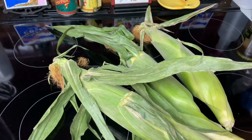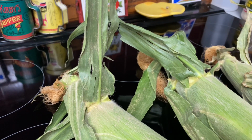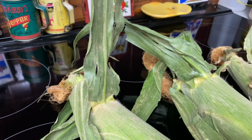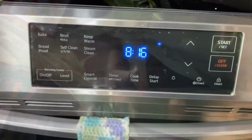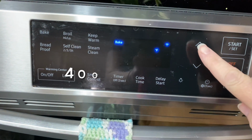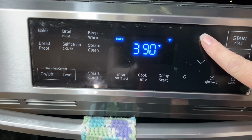I am going to show you how I like to cook this corn up. First things first, we've got to preheat our oven to 400 degrees Fahrenheit or 204 Celsius.